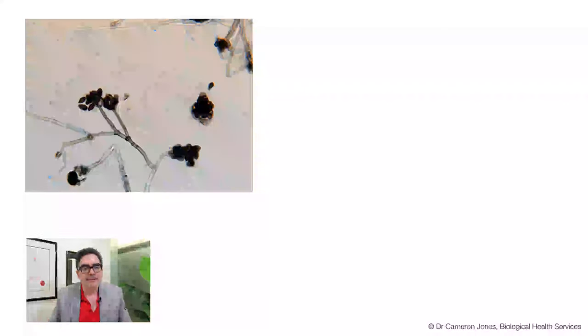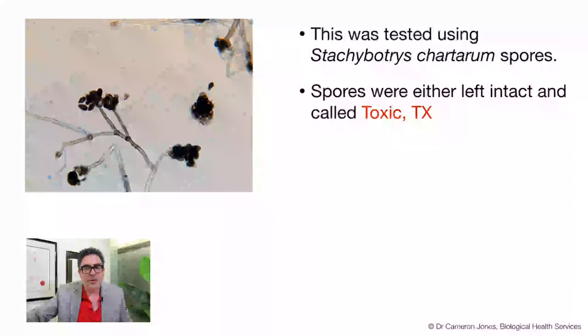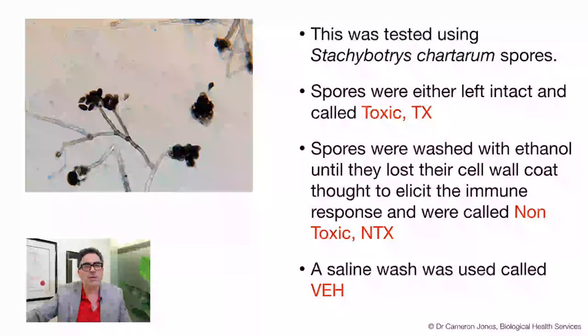So this is the infamous black mold, Stachybotrys chartarum. And again, as I said, they used these spores, washed and unwashed. And in the graphs that I'm about to show you, they labeled them as either toxic or non-toxic varieties. And of course, they also presented an inert material to the rodents, the mice in this situation, which was just saline. So there was no presence of microbial matter, cellular matter, or that sort of thing. And that is called VEH in the publication notes.